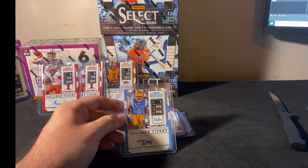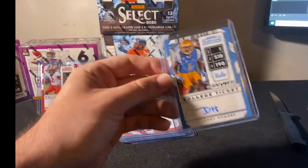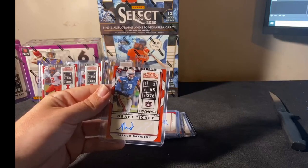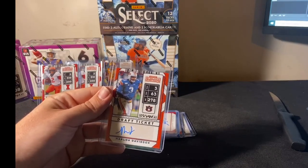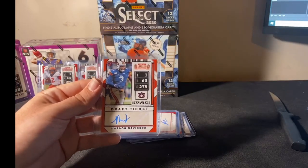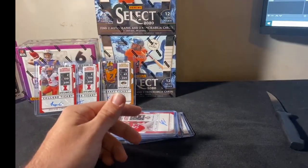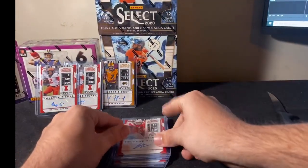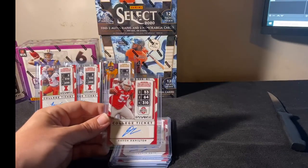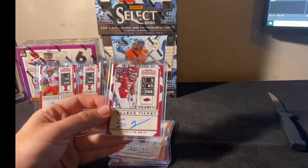Holmes. So, Darnay Holmes is for the Giants. There you go, Giants. Nice auto there. Davidson. He is for the... Oh, no, sorry. Wrong Davidson. The Falcons, the Atlanta Falcons. Then we got a Hamilton from Ohio State, and he's also going to the Jaguars. There's a nice second auto for you there, Jags.